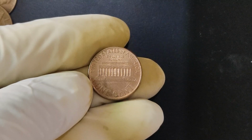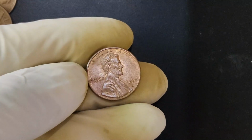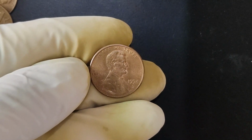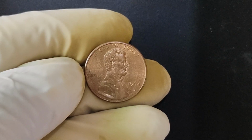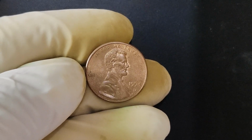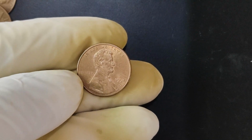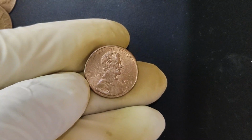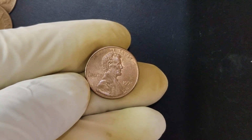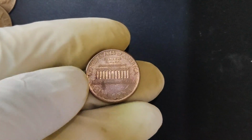The Lincoln penny has been a staple in American currency since 1909, introduced to honor the 100th anniversary of Abraham Lincoln's birth. Designed by Victor David Brenner, it was the first American coin to feature a president on the obverse. Over the years, the penny has seen numerous changes, but it's the subtle differences that can turn an ordinary penny into a valuable collector's item. Images of various Lincoln pennies from different years showing design changes.